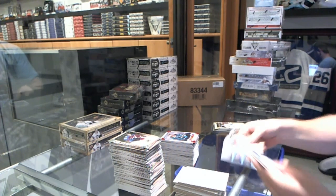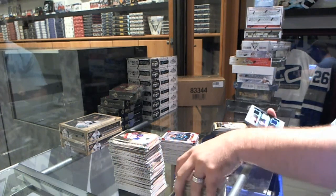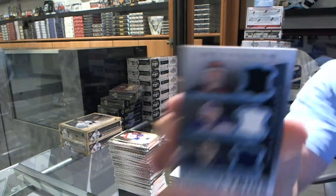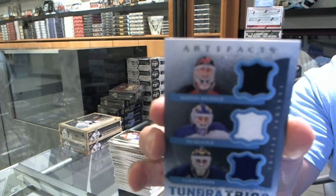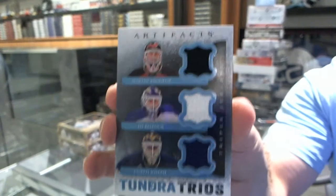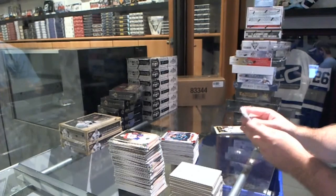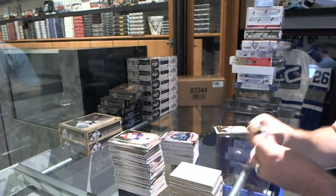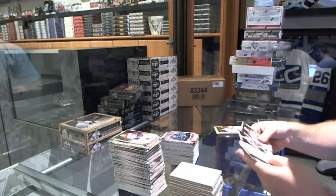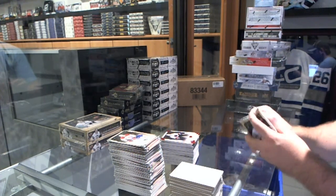Uh-oh, we're in dangerous territory here. We've got a Tundra Tandems triple jersey, which will be random between New Jersey, St. Louis, and Toronto. Belfour, Joseph, and Broder. I think our patch streak might be up. We've got for the Flyers, Bernie Perron, number 299 goalie insert red parallel.